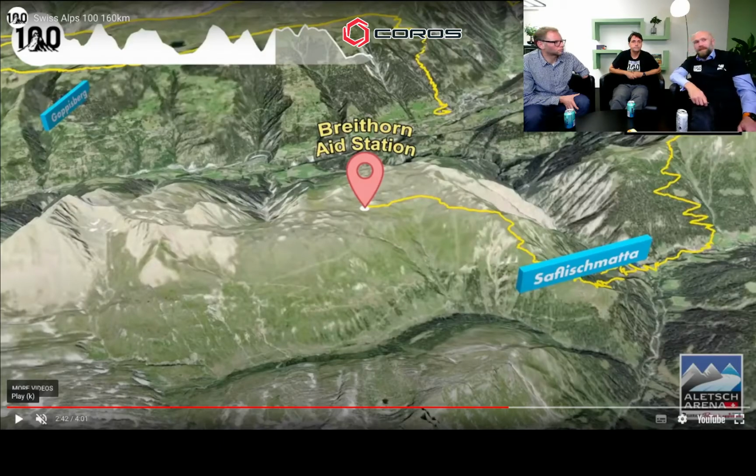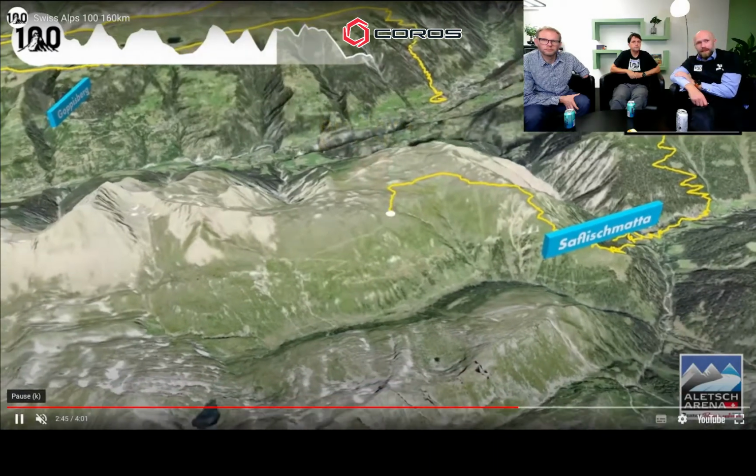At the Breithorn aid station, we have a crossing again. So if you're on the lower end of the pack, like me, you will see runners coming towards you and heading down the Breithorn. So just be really careful that you don't just follow a runner. You will need to go left, and you'll go into a fantastic valley.